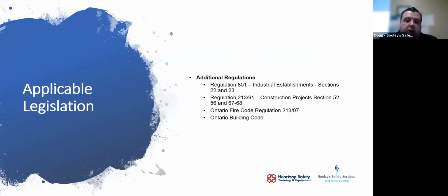Some of the additional regulations include Regulation 851, which is your industrial establishments. Sections 22 and 23 detail the requirements for fire safety. Regulation 213/91 is your construction projects regulation in Ontario. This has multiple sections, including sections 52 to 56, as well as 67 and 68.